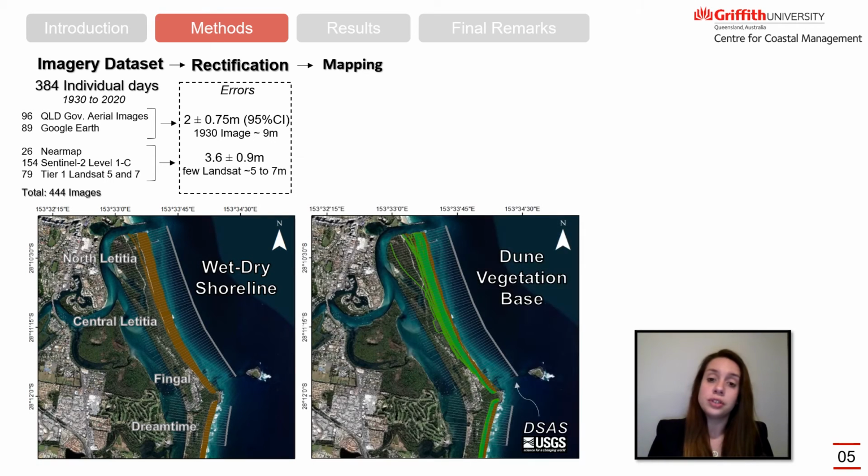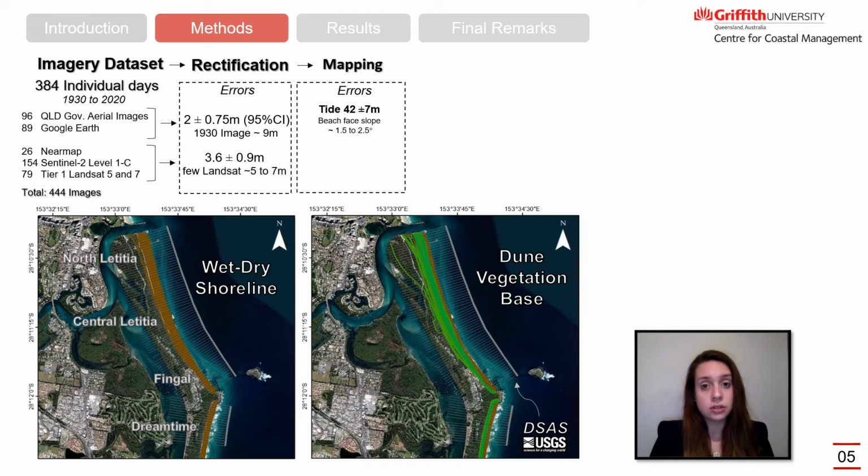The variability of the shoreline position was obtained using the Digital Shoreline Analysis System. As we are using images from several sources and it's not possible to know the time these images were acquired, we calculated the horizontal tide excursion considering the beach slope and the local tidal range. The error was about 42 meters on average for the whole beach extension. Another error to be accounted for in the mapping is the pixel resolution, which is, in general, good, besides for the Landsat images that have a resolution of 30 meters.